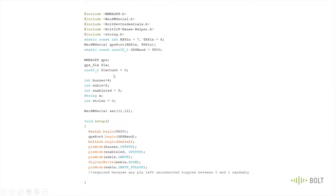Okay, apart from that, we have used a buzzer on pin 4, the enable line on pin 2, and the status LED or the enable LED on pin 5. String X we'll see later, and stolen. What is stolen? Stolen tells us the status of the car. If stolen is 1, that means the car has been stolen. If stolen is 0, the car hasn't been stolen. Okay.